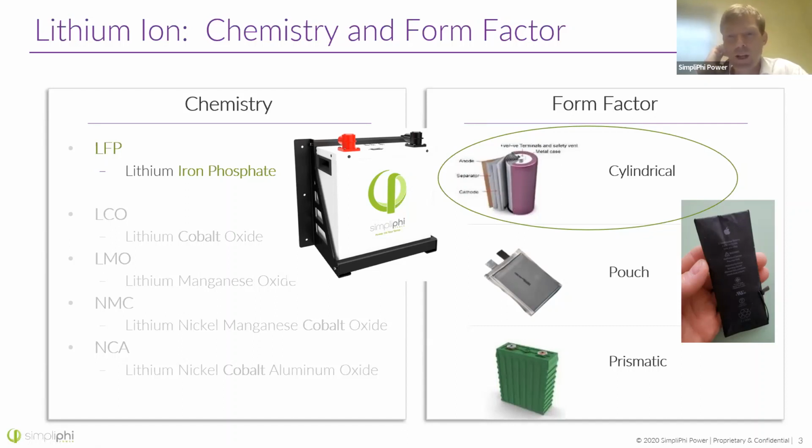Prismatic cells are also a popular choice of cell. They're cheaper than cylindrical cells to make. You can get a little bit more energy in these cells, and you can make them much bigger, but they have a little bit less life expectancy. That has to do with the fact that these cells can still swell with temperature changes, and that expansion and contraction over time makes prismatic cells last not quite as long as cylindrical cells.